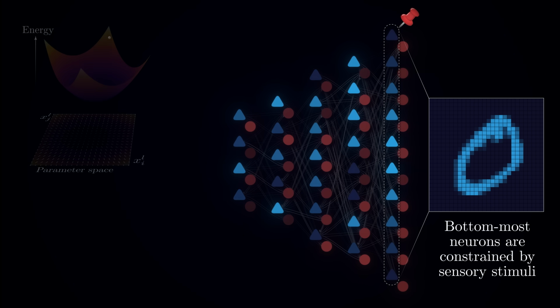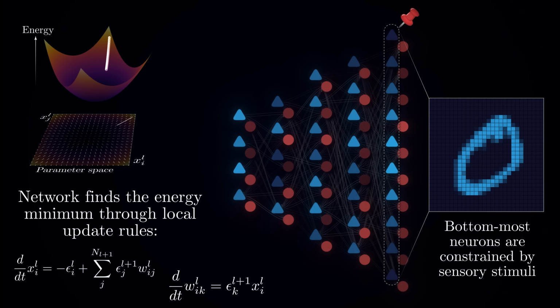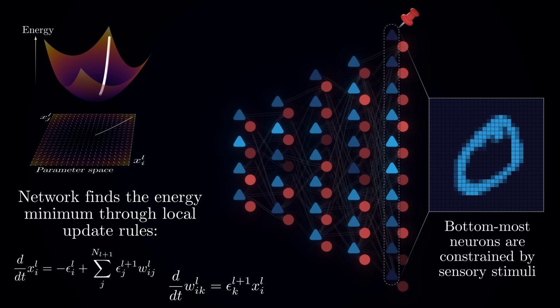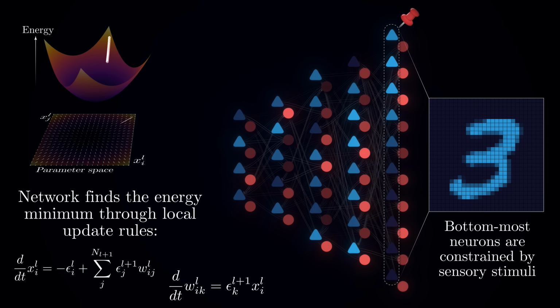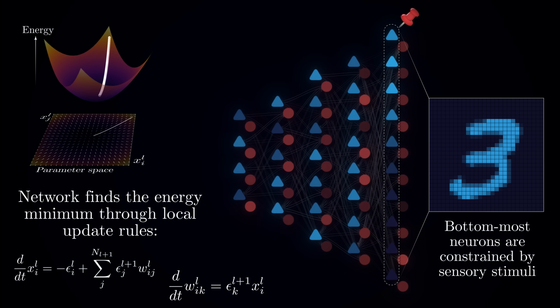When presented with a training example, the network undergoes an iterative relaxation process. Neural activities and weights adjust according to our local update rules until reaching an equilibrium configuration, an energy minimum that encodes information about the training example within the network structure. Repeating this process across diverse examples gradually refines the network's internal model of the world.